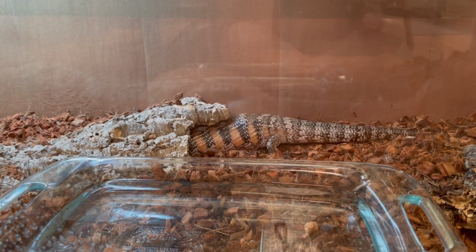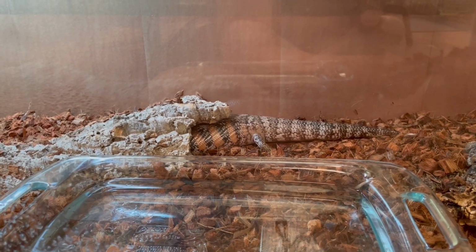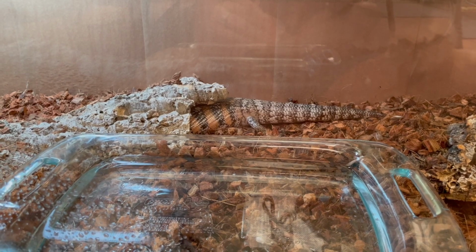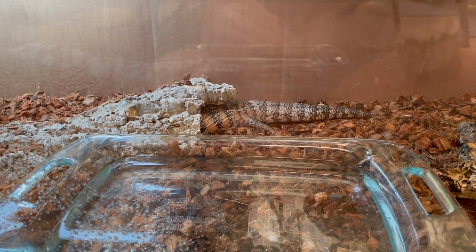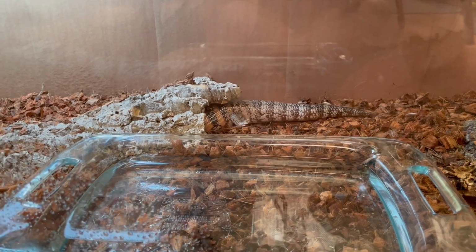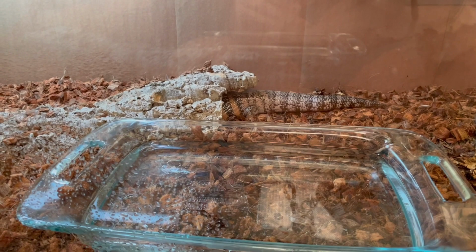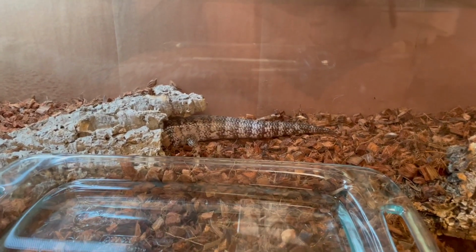Looks like it found a nice safe spot to go chillax. Let it de-stress a bit. So we got a cool new animal, and I'm glad we were able to help this person out in rehoming so they know it went to a good home. We're going to take fabulous care of this little thing. And I will show future videos of us handling and feeding and all that good stuff.